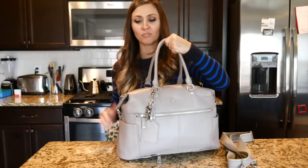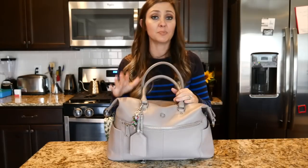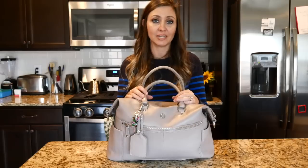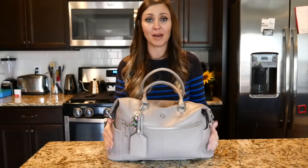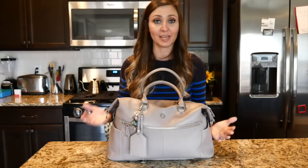This is going to be more for when you're using it just in the crook of your elbow or over the shoulder with the tote straps. This bag will fit underneath the seat in front of you on an airplane, so I do think that it'll make a really nice carry-on bag. And because it's leather, you're not going to have to worry too much about it getting damaged or dirty. You can clean it right up, and it's just going to get prettier with time.